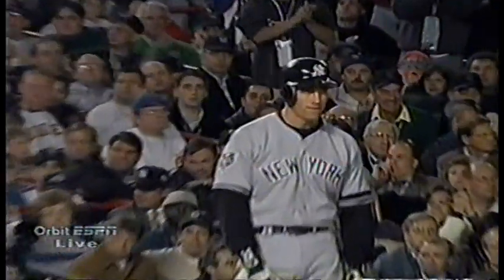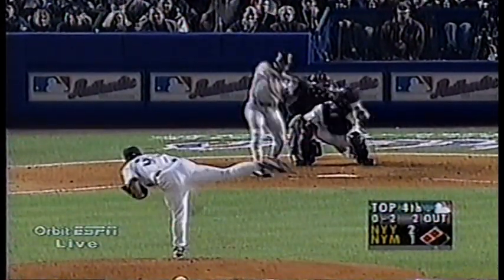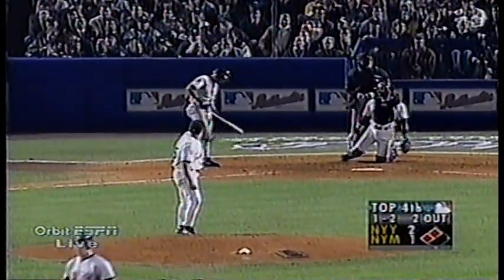Two-strike count on Vizcaino. O'Neill off third, Brocious off second. Outfield is shallow on Vizcaino. Keep that in mind in case of a base hit. Two-strike pitch laid off, up high, 1-2.